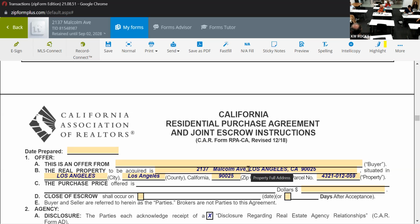Make sense? So that's the reason I printed and gave you the pre-approval: you should have it in front of you. You don't want to write an offer and then have to redo the whole purchase contract. I don't think you want to do that. Okay, makes sense so far?